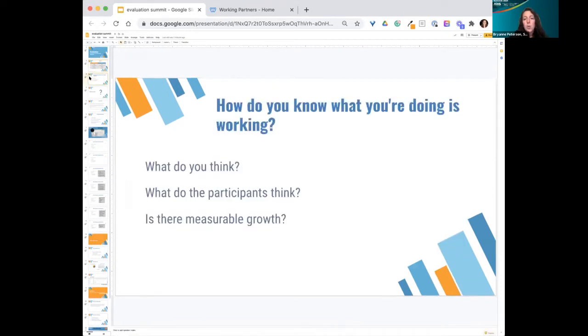So how do you know what you're doing is working is the real question with evaluation. And I always tell my people to ask 3 questions. What do you think? What do the participants think? And is there measurable growth? This is a good starting point. This is not all that there is to evaluation, but it's a good point to start becoming metacognitive and reflective. And that is the starting point when you're starting to do this on your own.